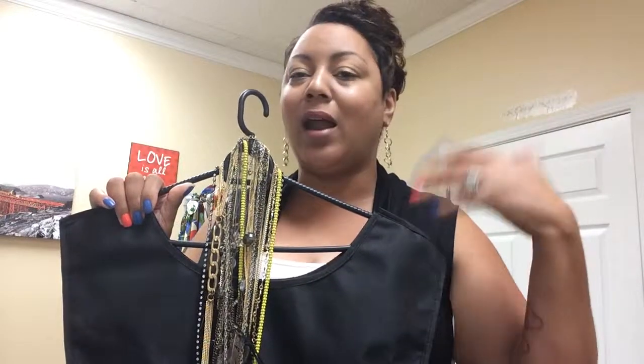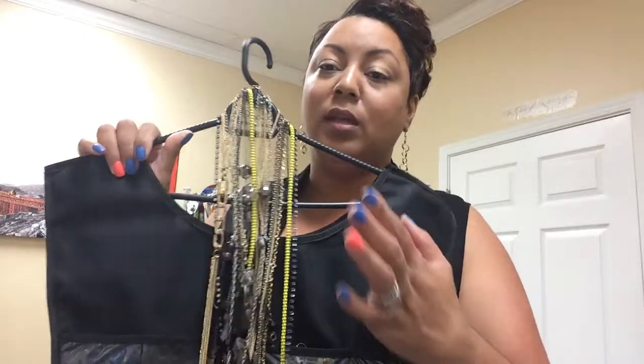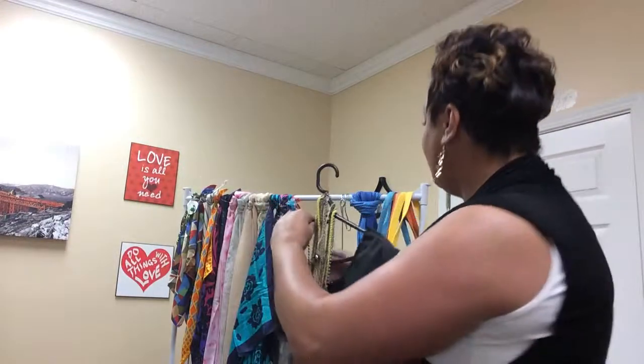Also, what I will do, if I know there's a certain necklace that I love wearing with a certain dress or a certain blazer, I will hang it on that piece. And then I will remember, okay, I love wearing that necklace, but I want to wear it with something different today. I'll know quickly where to go grab it, as opposed to digging through a lot of different things. So this is going to be a great option for you as well.